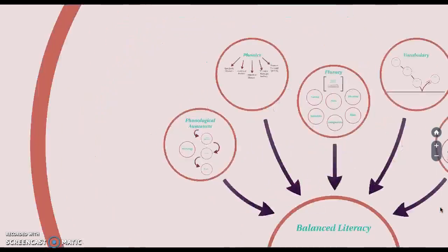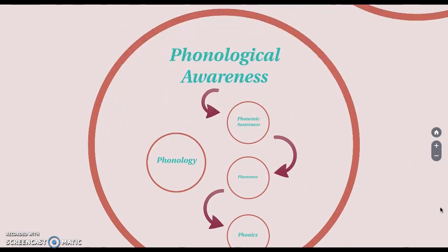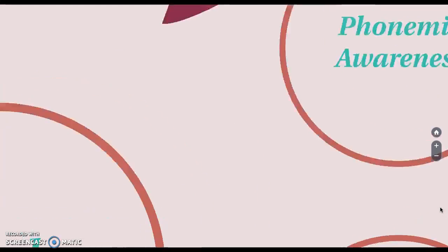The first of the Big Five is phonological awareness. This is the awareness of language before reading and writing ever even happen. It is essentially the umbrella term that covers many skills that require the analysis and the manipulation of the sounds in spoken language. Since we mentioned that this is an umbrella term, there has to be things under it.